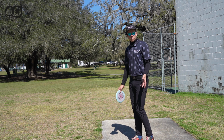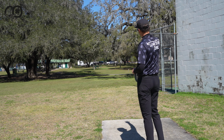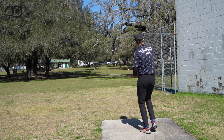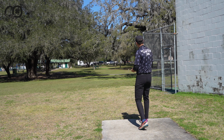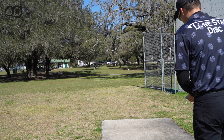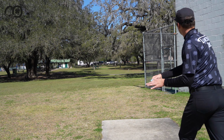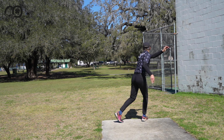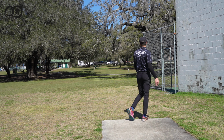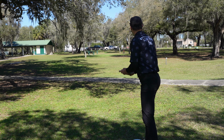Final hole of the front 12 here at Floral City. 260 feet, straight ahead, low ceiling all around, a bit of a headwind. I'm gonna go Alpha Penny putter. This one's for you, Abe. I hate you, Abe. Yeah, that low ceiling really makes hole 12 a difficult one.